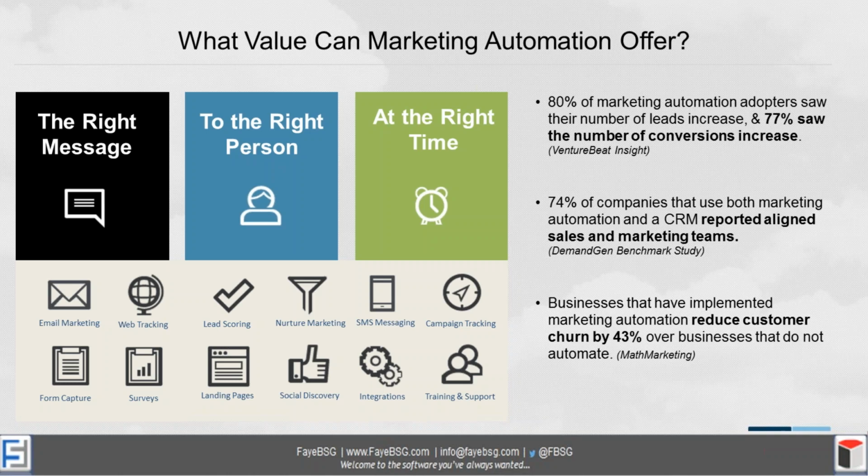So the value that marketing automation can offer, basically, and of course it's going to produce more leads. More importantly, I think it gives you a lot of insight into what's working and what isn't. In terms of greater conversion rates, you have the ability to track the success of conversions in terms of how many people that come to your website turn into forms. And then you have all the other sorts of capabilities as well.